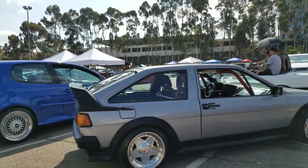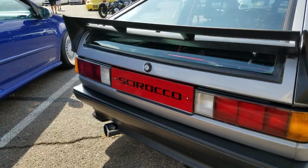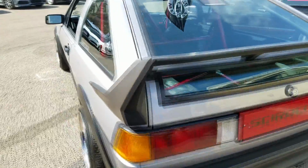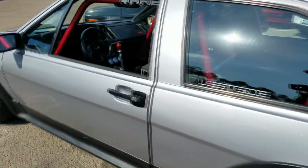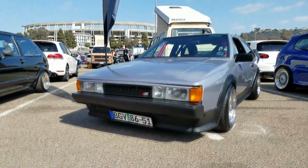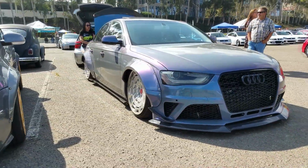Okay, I may have already found it. Holy crap. A Sirocco. Top three? All right, this has to be a top three. Oh, yeah. That's nice. To me, it's like a Back to the Future sports car. Jeez. This is too much for me, but this is legit.